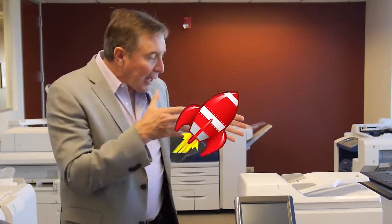Xerox figured out that the future of scanning is primarily cloud scanning, so they went out and formed partnerships with the 5 largest cloud providers. That's Dropbox, Office 365, Google Drive, Box, and OneDrive. So if you use one of those, you simply press that icon on the screen, type in your credentials, and boom, you've got a rocket ship directly into your cloud storage. Even a device this small, a desktop printer, scans color at 40 pages per minute. Here's the other big news. You know how much we charge per scan to do that?